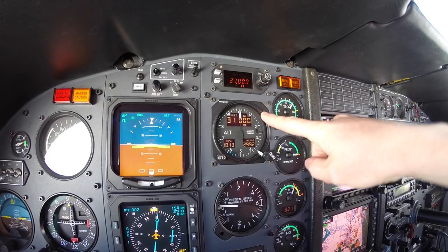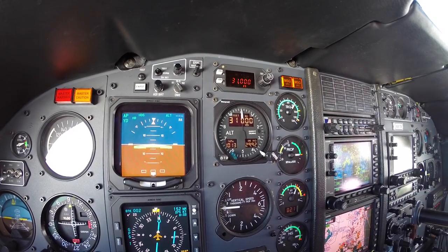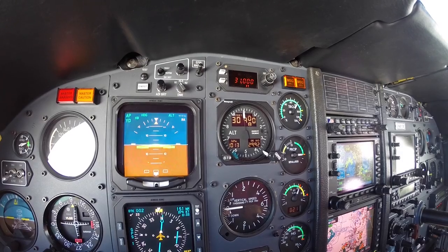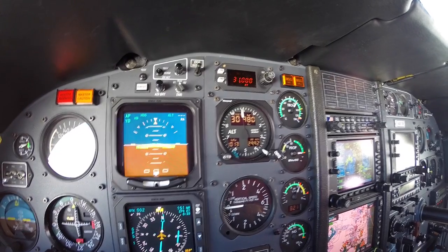As you can see, we're at 31,000 feet, which is also set in our altitude selector, with 29.92 set in the altimeter. Once you go above 18,000 feet, that's when it becomes flight levels. And everybody will be on 29.92 above 18,000 feet, which is flight level 180.